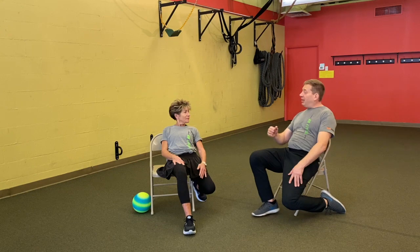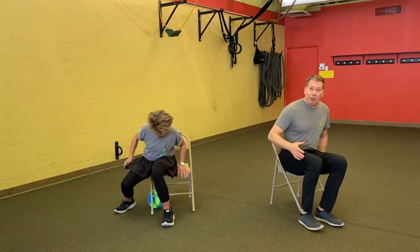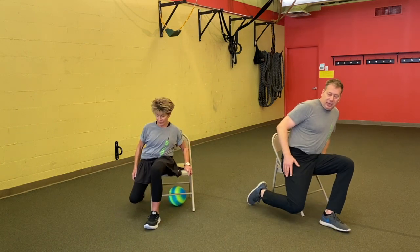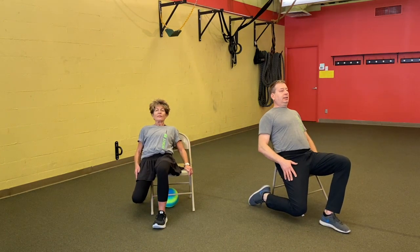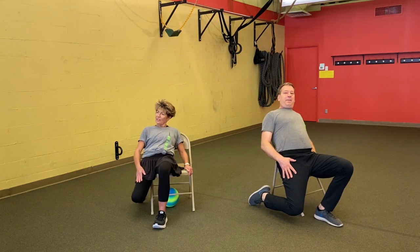All right, so we do the same thing on the other side? We don't want to walk around in a big circle all day, do we? No. So I move to the right side. My right leg goes behind me now, and I lean back. Very good. Very nice. Feel it.